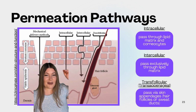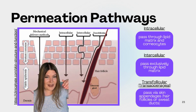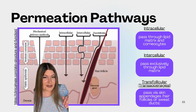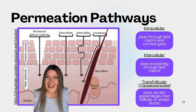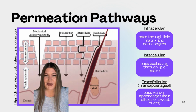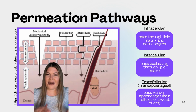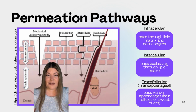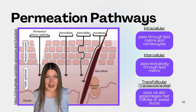This means it will have to go through the lipid matrix, which is lipophilic, penetrate the corneocyte's envelope, and pass through the corneocyte, which is hydrophilic, and then go back out of the cell. That's a nightmare. In the intercellular pathway, products will exclusively pass through the lipid matrix. So they're really not rocking with the corneocytes on this one. This pathway can be challenging because it's not straightforward. They have to move around all of the corneocytes.